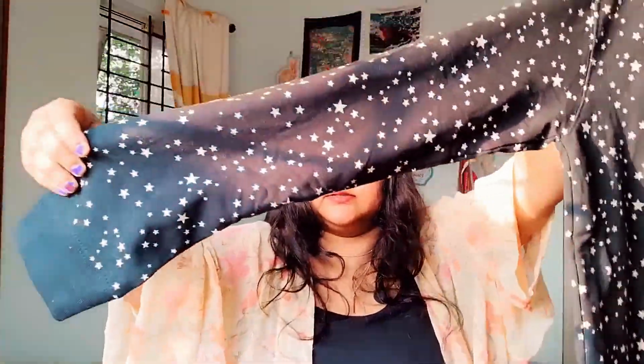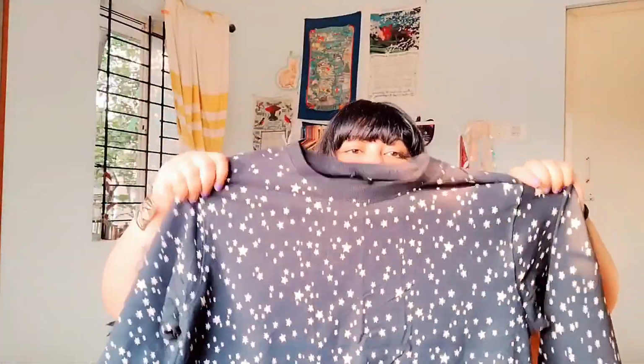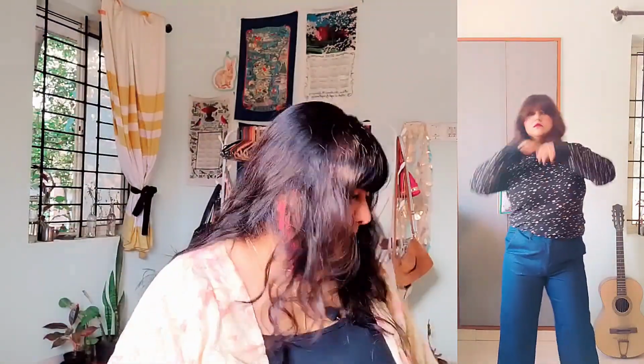Another one we have here, which is one of my favorite because it is stars, and I'm into stars and I love stars. That necklace I'm wearing right now, it has one star here. So this is another one, which is black in color with white stars. It's so cool, you guys. I mean, you can just casually throw this on with anything like leggings or shorts or whatever. So this is again from the same brand for 299 rupees.